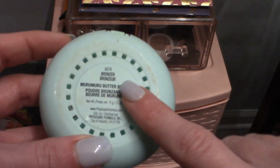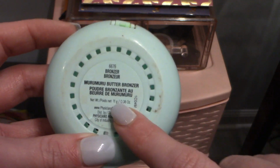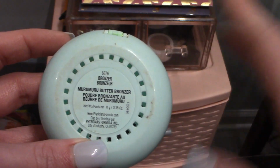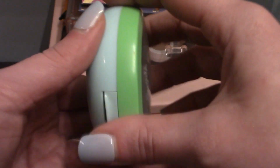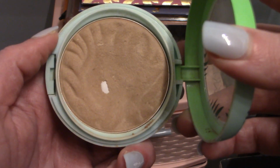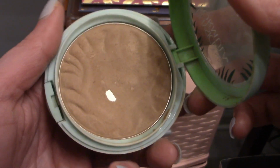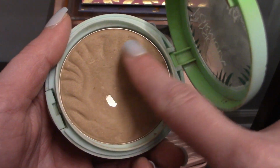And then we rolled in this butter bronzer from Physicians Formula. This is in the shade Bronzer. I don't think this is the lightest shade. I think there's light bronzer and then this one, and then it goes a little bit deeper. But look at that. I am so shocked that I hit pan on this. I did not think that that was going to come. So obviously you can still see very much of the imprint up here.